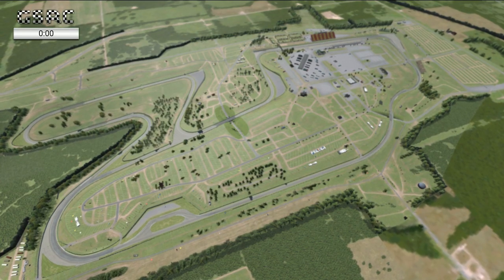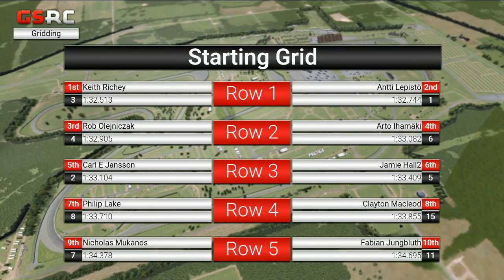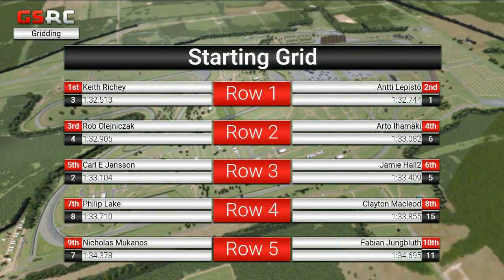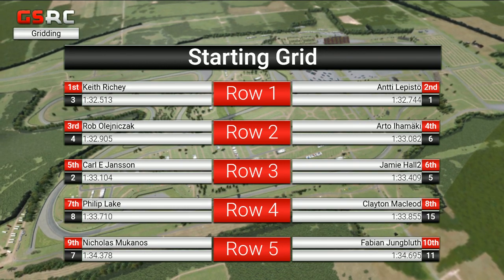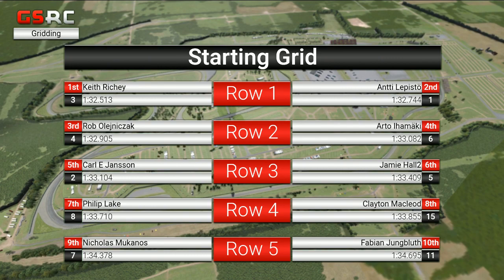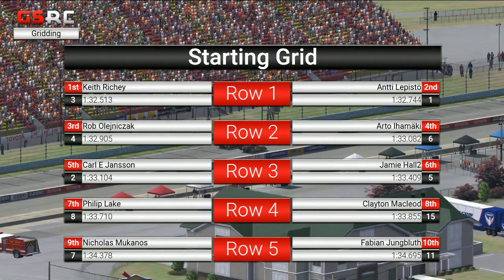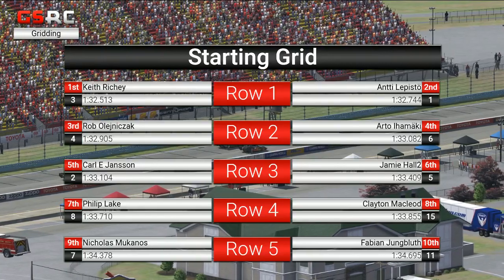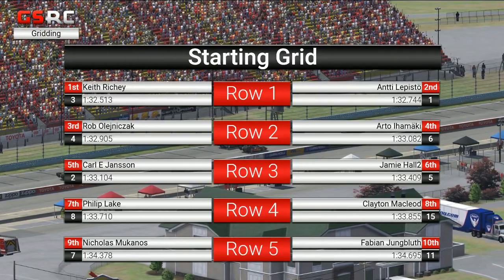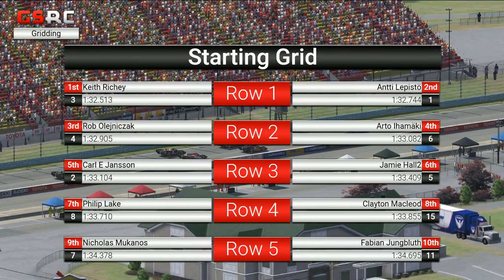So let's go through our qualifying grid. Keith Ritchie managed to get that pole back from A.T. Lepisto, seeing if he can beat him to the championship this season. They're going to be your front row. Rob Olenek starts in third with Ardo Iamaki in fourth. Carl Jansen is back. Oh, and he's not in the Audi this time. This is interesting. He's in the Nissans. Let's see how he does in the high downforce cars. Starts fifth. Jamie Hall will start in sixth.